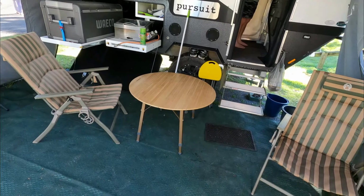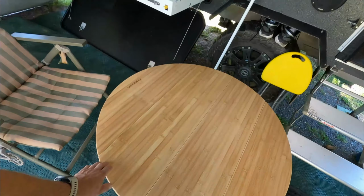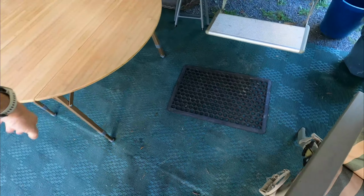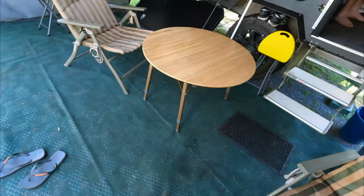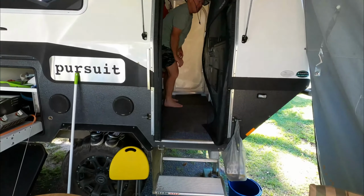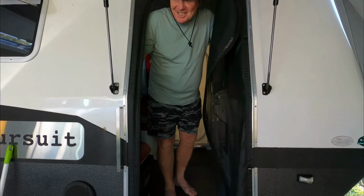Oh, that's your new table. Wow. That is terrific. That's bamboo, is it? Yep. It really is good. I'm most impressed with that. So this is Lewis, just putting all the washing up away.